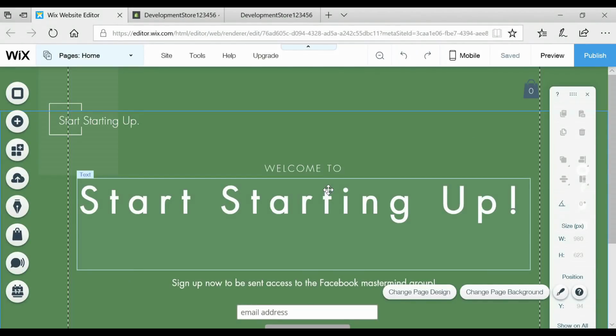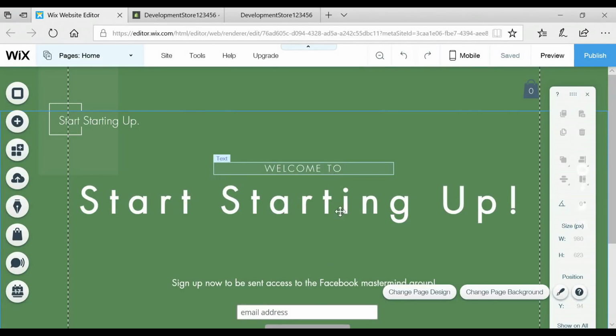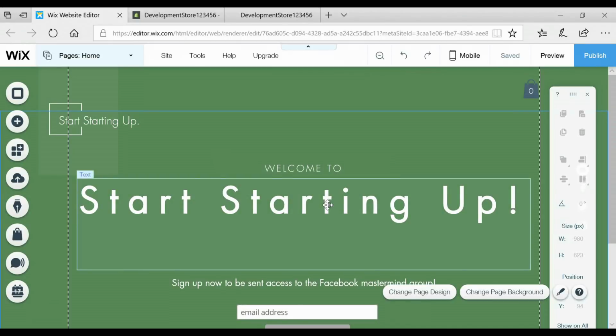So now we're going to look at the ease of use. As you probably already know, Wix is a completely beginner-friendly drag and drop website builder. So in theory, anyone that has no experience in code whatsoever can come and build a website super easily. So what drag and drop means is, looking at my home page now for starting up, I can go over the individual items for my website, select them, move them around.